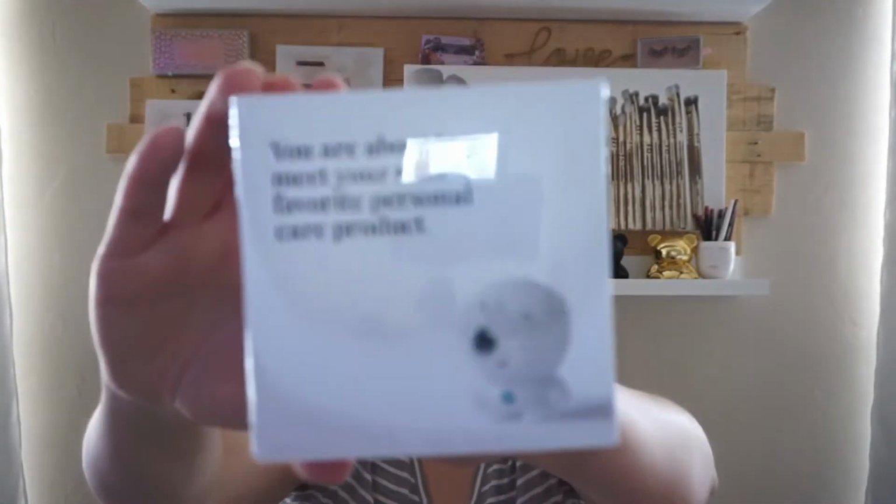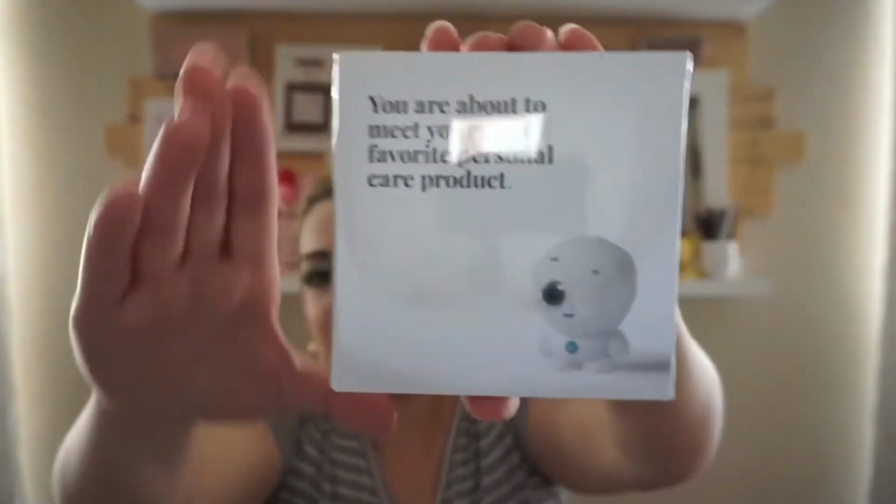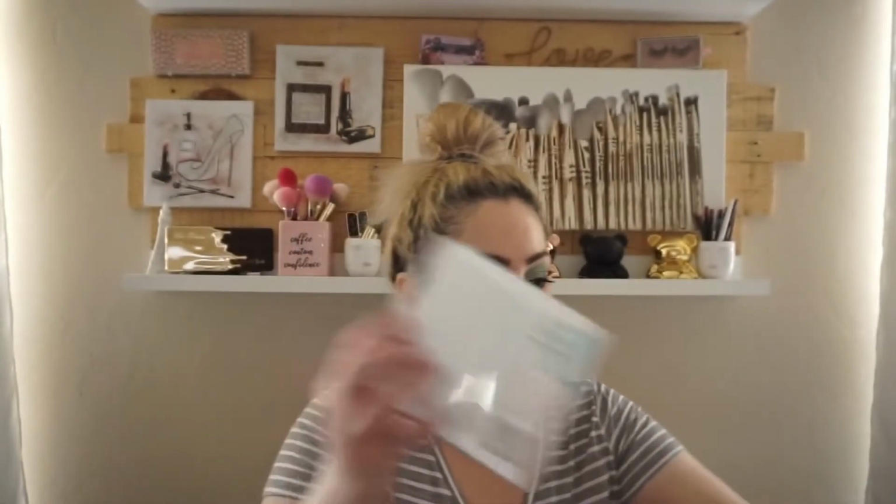And then the last thing they sent me is, it looks like their Cub Wipes. It says, you are about to meet your next favorite personal care product. These are premium cotton dry wipes made from 100% plant-based fibers, and yeah, that is what that looks like. That's cool. That's something different and unique that they've never sent me, so I'm excited to try those. Definitely will let you guys know what I think.